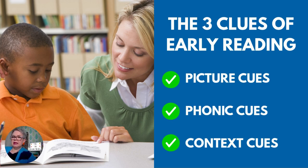Phonic cues. Encourage them to look at the first sound of a tricky word, for instance. If it starts with an S sound, what might make sense here? So again, you could get them to look at the picture. Is there anything beginning with S in the picture that might make sense for this word?